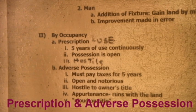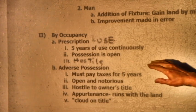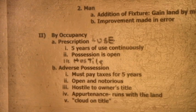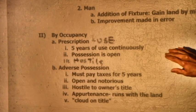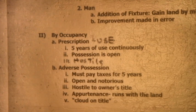So let's say your neighbor has a side gate that goes to the beach, and you use the side gate to get to the beach. Now, the possession is open, meaning the owner sees you. That's open. The other word is hostile. Now, hostile doesn't mean he has a gun. It means that he sees you and he doesn't do anything. And you continue to use the side gate for 5 years, then you have what is called prescriptive use.